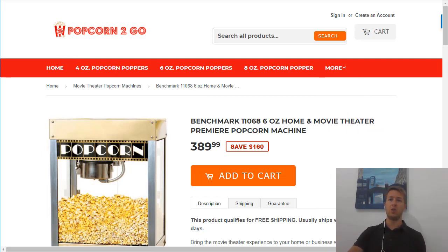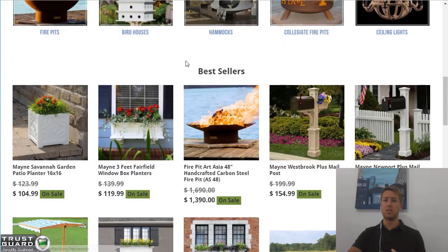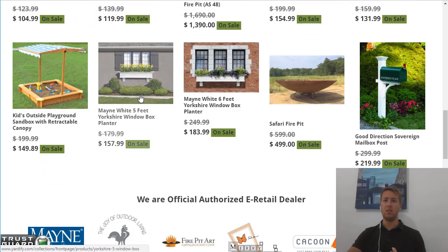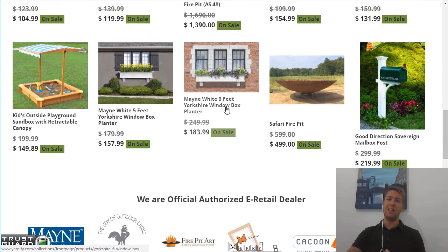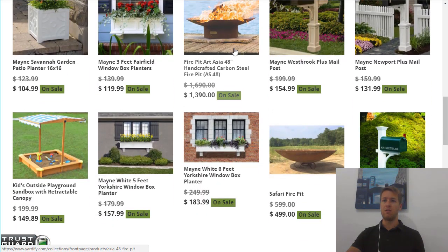So another one I found, yardify.com. That one is for items you can put in your yard. So it's like garden equipment and stuff like that. And also these are slightly lower but still fairly high ticket items. You can see they start at like $100 and they go up to several hundreds, even a $1,400 fire pit right here.